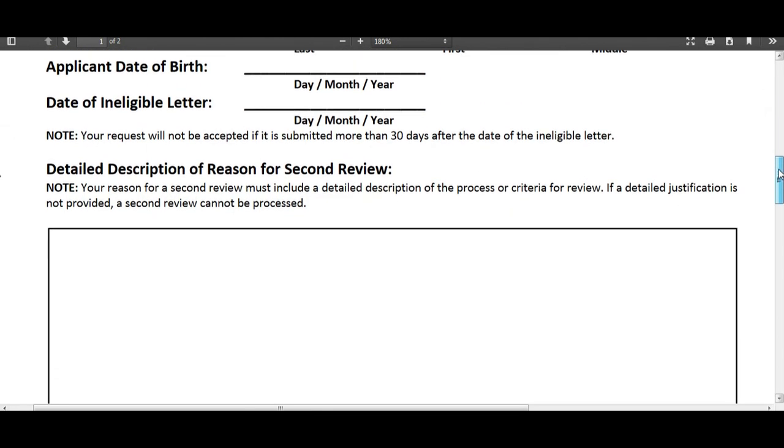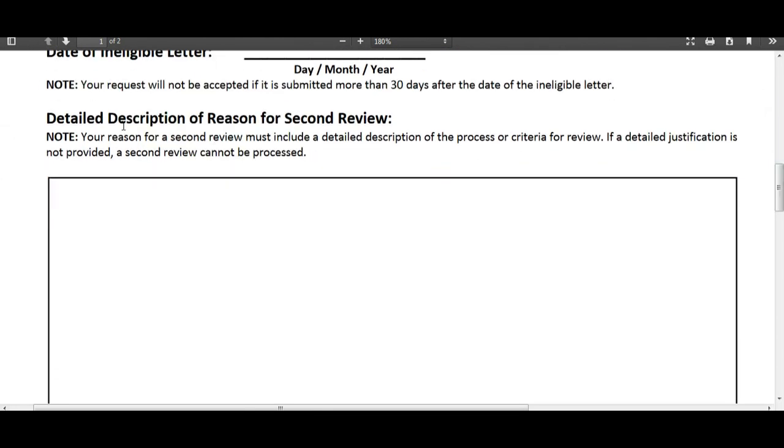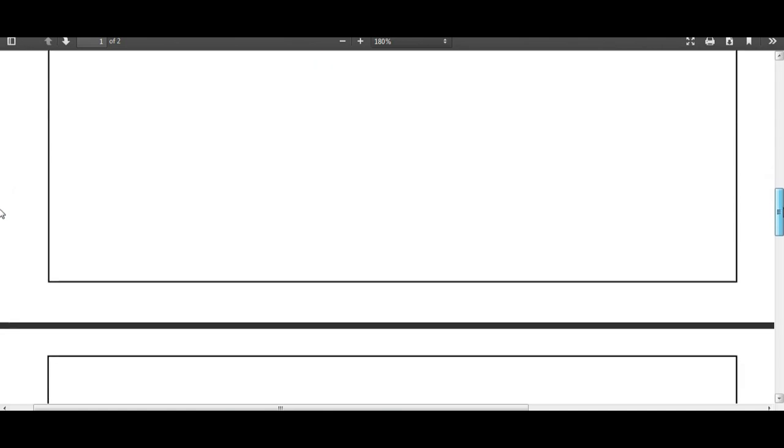And then this is the most important section of this form: detailed description of reason for second review. It means why you want a second review of your application, why you think that there was an error in the original assessment. So you have to clearly justify that there was an error in the documents that you presented, or that there was an error by the SINP officials. You have to justify the reason for the second review.